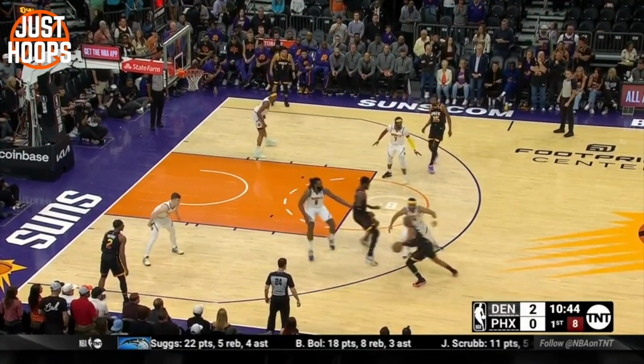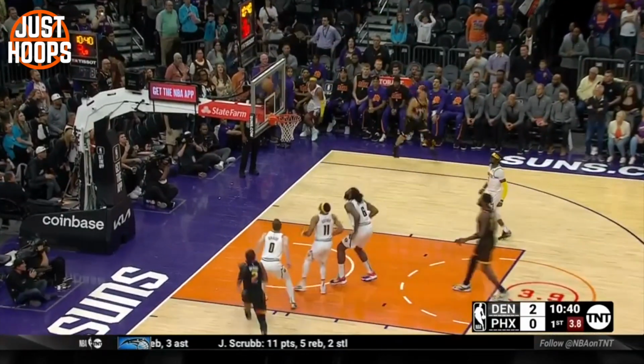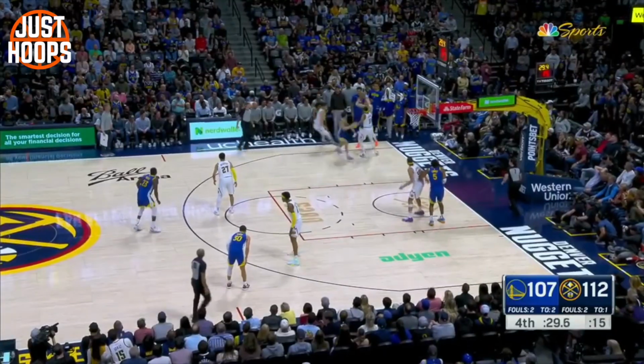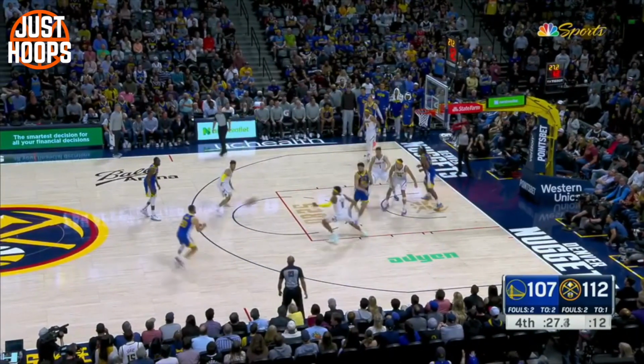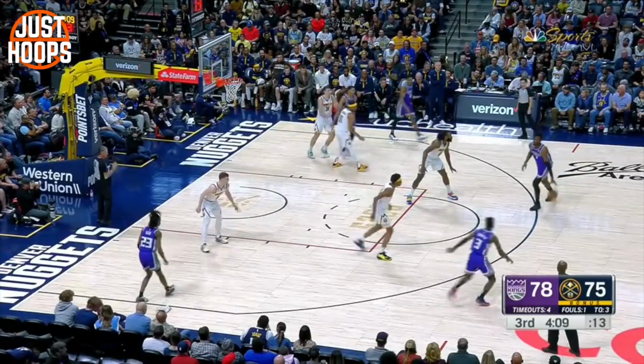In these next two clips, just look at how disruptive his length is on closeouts, coming from the plug to contest the three in the corner there, and then here against Steph Curry, he's great positionally, stunts in, runs out, and his length ultimately makes Steph Curry airball.